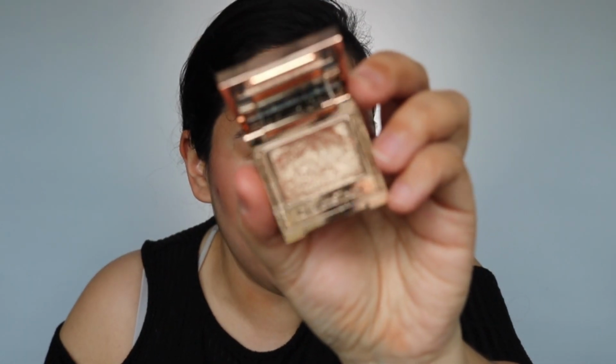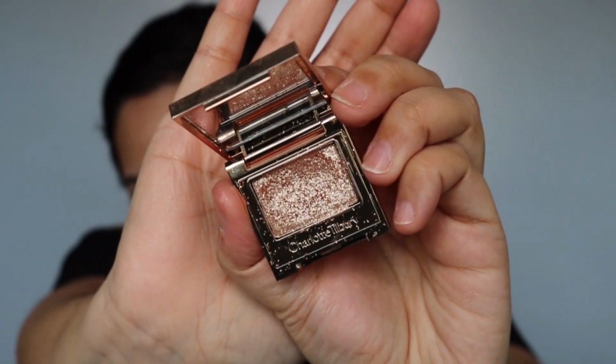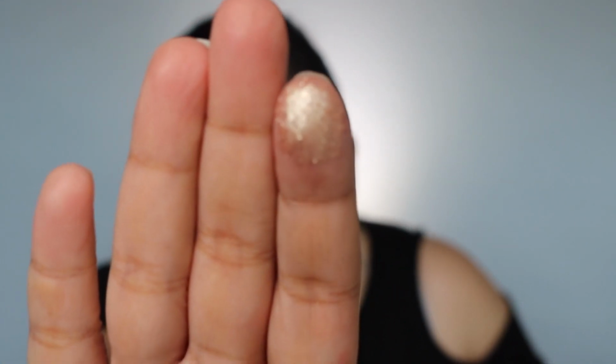Now, this does have a little bit of fallout. Why doesn't it want to focus? Hello, focus. There you go. So this does have a little bit of fallout. It's chunky glitter, it is. But, oh, I love this formulation, guys. I can't deny that this looks so great on the eyes. It has a lot of dimension.